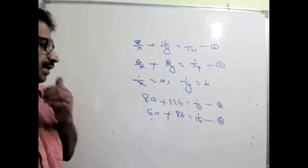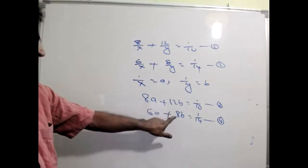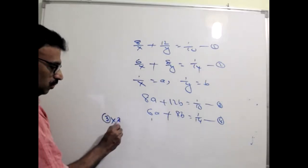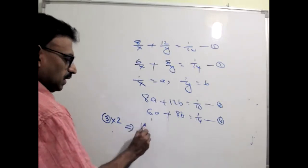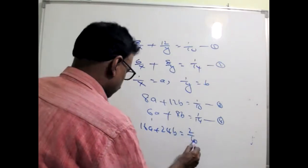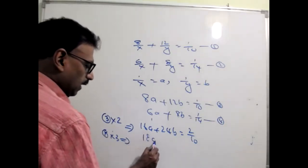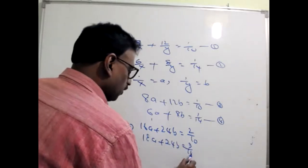Look here, how to solve it. Here you can multiply this with... 3 into 2. Yeah, 3 into 2: 16A plus 24B equal to 2 by 10. 4 into 3: 18A plus 24B equal to 3 by 14.